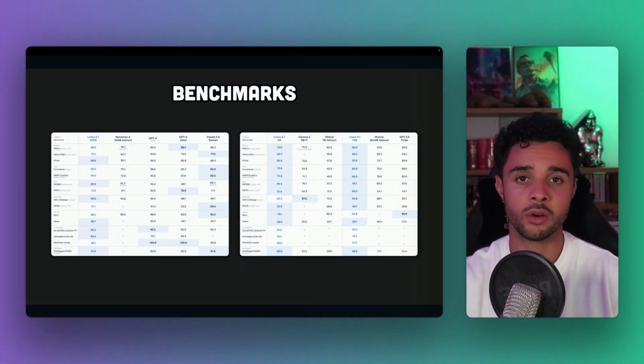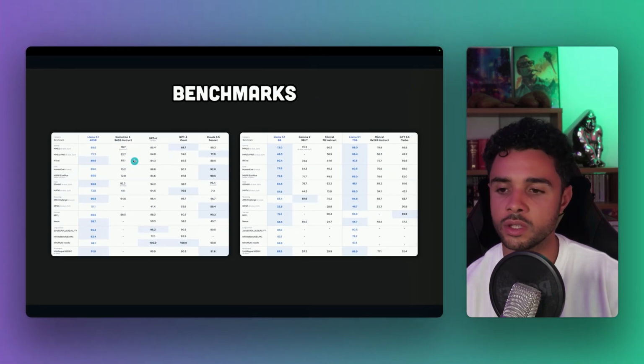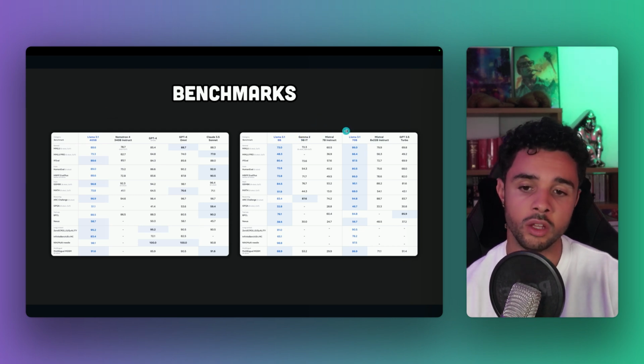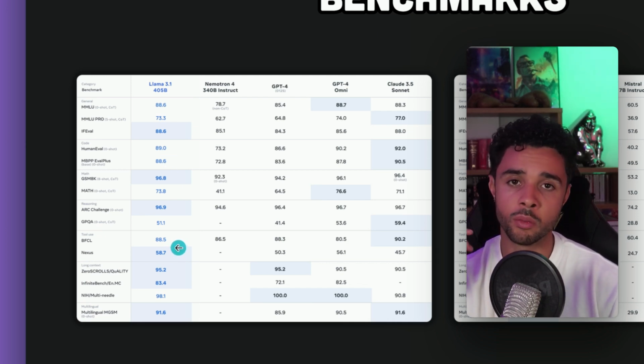But how does it compare to the competition, especially closed source models, on popular benchmarks? We have 7 main categories of benchmarks: general knowledge, code, math, reasoning, tool use, long context, and multilingual. On the left you can see benchmarks for the Llama 3.1 405 billion model, and on the right for the 8 billion and 70 billion models. For every row you see highlighted the model that performs the best for a given benchmark. As we can see for the 405 billion model, it is on par or even beating the competition in many benchmarks, making the model quite comparable to GPT-4, Claude, or GPT-4 Omni.